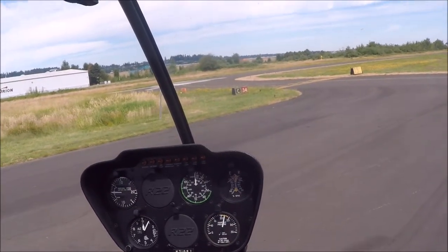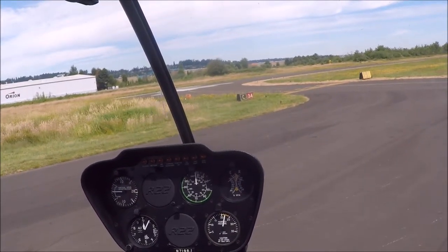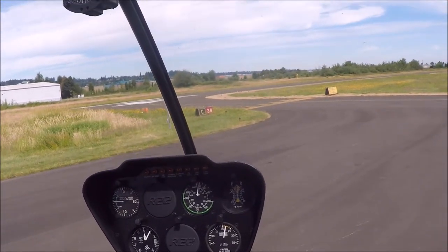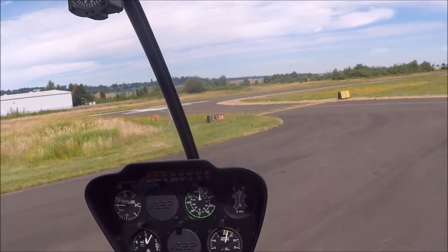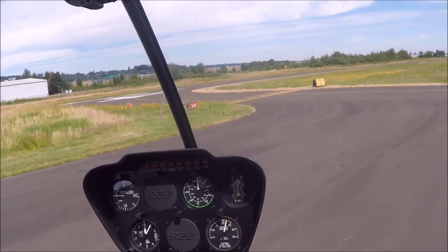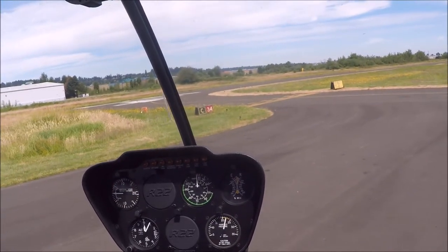all real small. Barely doing anything, collective's not even moving. Don't really have to do much with the collective as long as my cyclic stays pretty neutral, right? Just boom, right there. There's a little bit of up and down, a little bit of left and right, but barely anything, all real small.